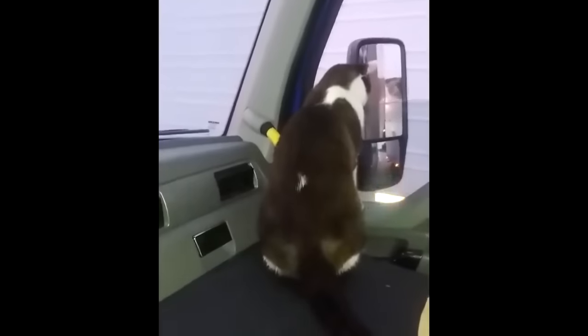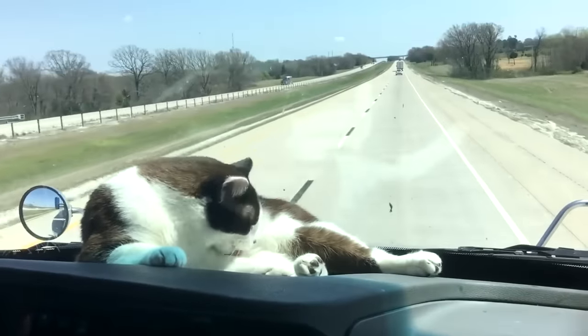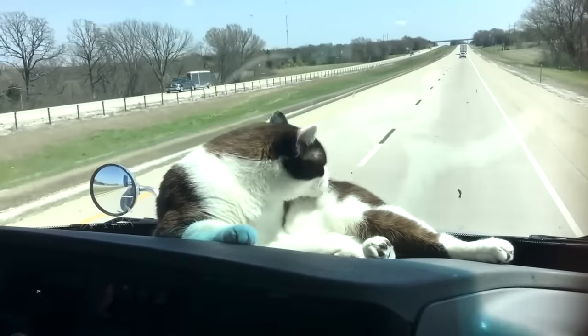This is Peanut the Trucker Cat. His owner drives a big semi-truck for a living, and likes to travel for thousands of miles.